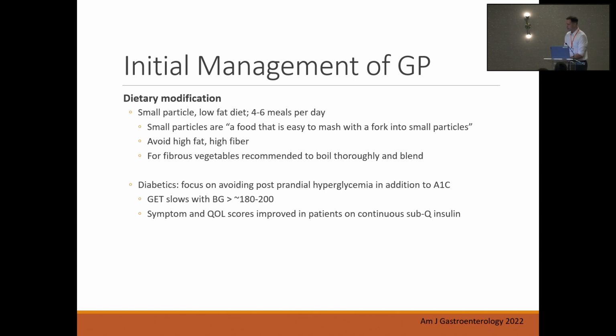For our diabetic patients, we know that once blood glucose levels are above about 180 to 200, even in a normal healthy volunteer, the gastric emptying is going to slow down. And so you really need to push them to get with their primary care and figure out a way to get their blood glucose levels under control. There's been a lot of promise with patients who are on continuous sub-Q insulin.